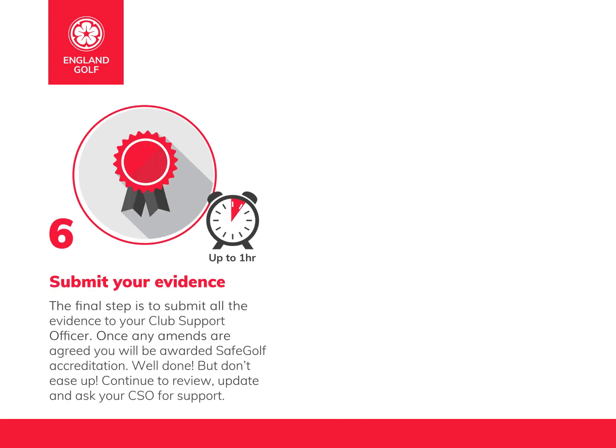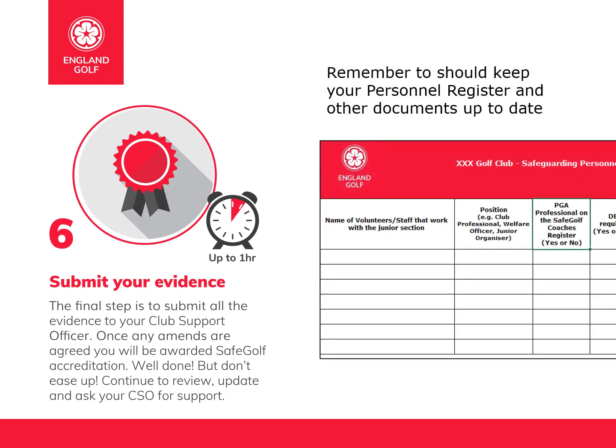And that's that. The final step is to submit all the evidence to your club support officer. They may come back to you with some tweaks, but once they're sorted, you will achieve the SafeGolf accreditation. But don't ease up. Remember to keep your personnel register and other documents up to date and aligned with any necessary changes. Your evidence will be reviewed annually by your CSO.